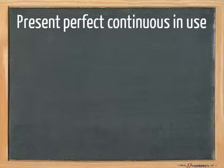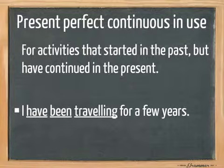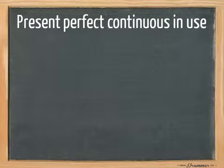Now let's take a look at when we use a present perfect continuous. We use a present perfect continuous for activities that started in the past but have continued in the present. For example, I have been traveling for a few years, so I started traveling a few years ago and I'm still traveling. They have been working as a chauffeur, so in the past they started to work as a chauffeur and they still are chauffeurs.